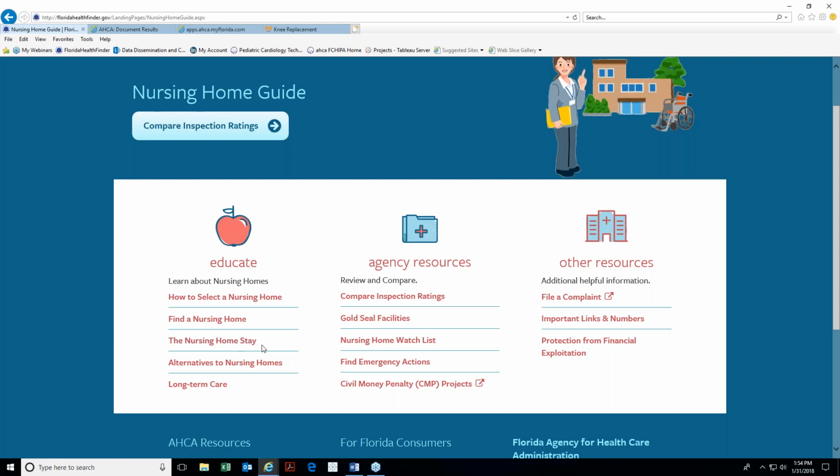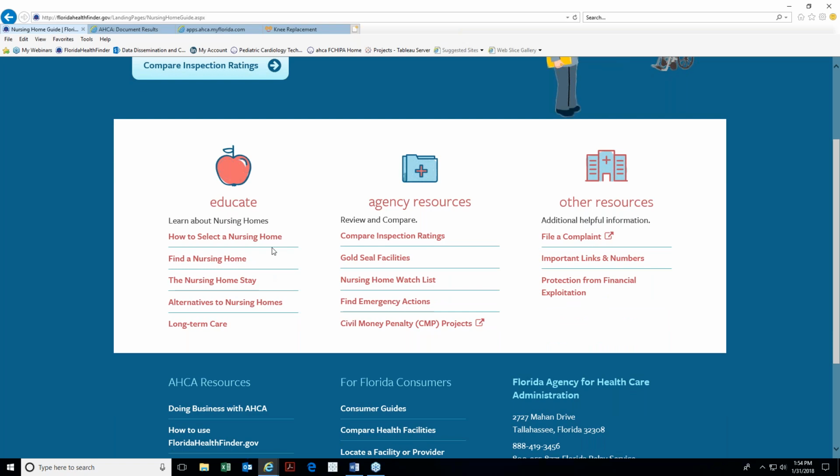I think for many people who work in the healthcare industry, we gradually acquire this knowledge and this understanding of long-term care. But for someone who is new to this process, it can be overwhelming. And so answers to the questions that people have is an important part of the education that is available on Florida Health Finder. And that is here on the left side of the screen.